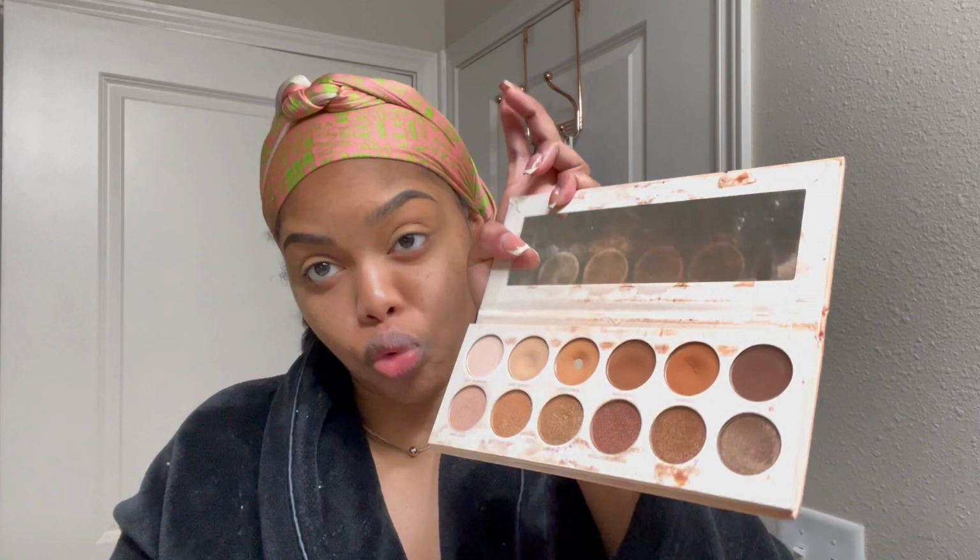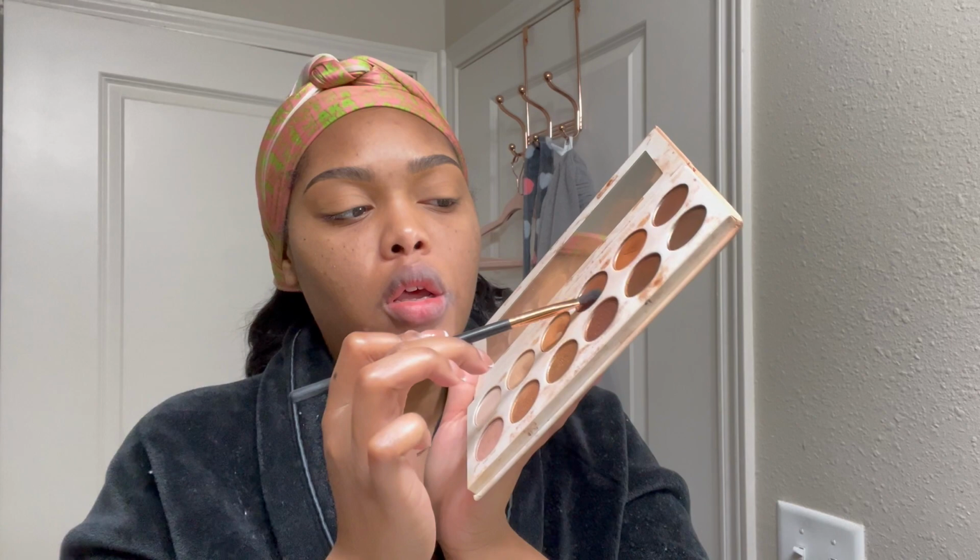This is the Morphe Jaclyn Hill Neutrals Palette. I got it at Ulta, it's probably like on sale right now. I'm gonna use this brown shade right here, cause I'm kinda like wearing brown today. I usually mix these two together, but I'm just using this one here. Just literally one shadow, y'all. Like, that's all I'm using, one shadow.